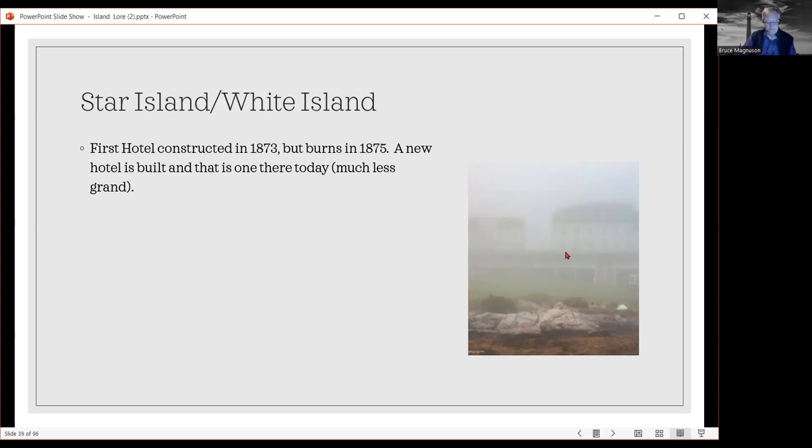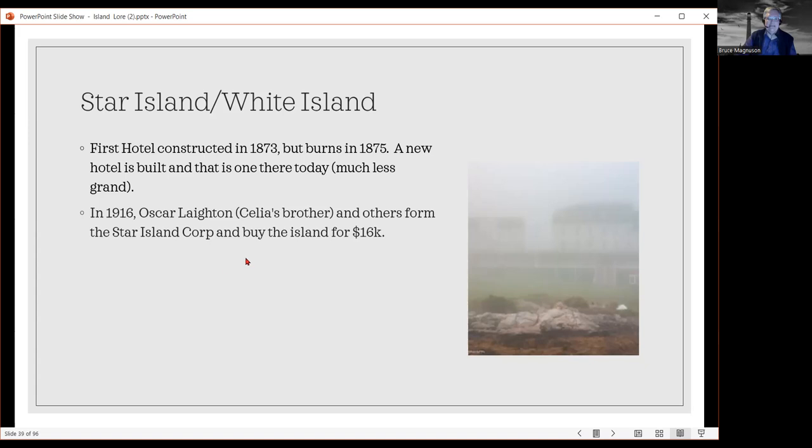This is some pretty rustic living when you stay out here. It ends up being bought in 1916 by Oscar Laighton, who was Celia Thaxter's brother, and we'll get into Celia's story in a second. And they formed the Star Island Corporation and buy the island for $16,000 in 1916.